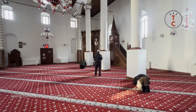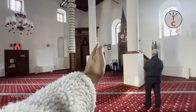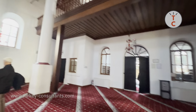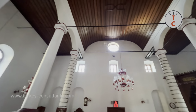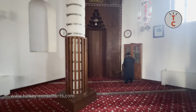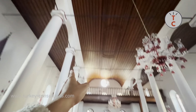And as you can see, the walls are like this, but the Qibla is in this direction. Of course, they have replaced it with chandeliers, which are a trademark of the Ottoman Empire. The rest of the structure of the masjid, or rather the church, is the same. You can see the ceiling, it's curved in the middle.